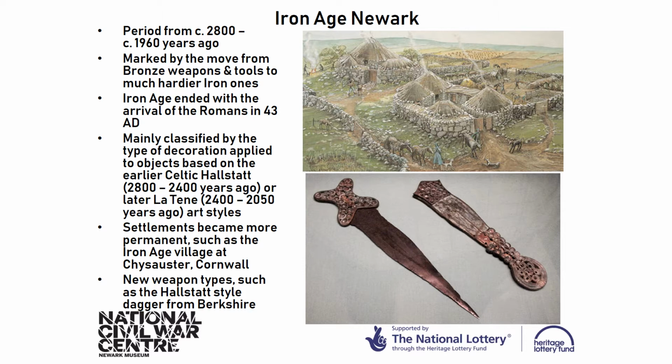During the later Bronze Age, there are indications of new ideas influencing land use and settlement. Extensive field systems were being set out and settlements were becoming more permanent and focused on better exploitation of the land. An example is the Iron Age village at Chysauster in Cornwall, shown in an artist's impression. Long ditches, some many miles in length, were dug with enclosures placed at their ends. These are thought to indicate territorial borders and a desire to increase control over wider areas.